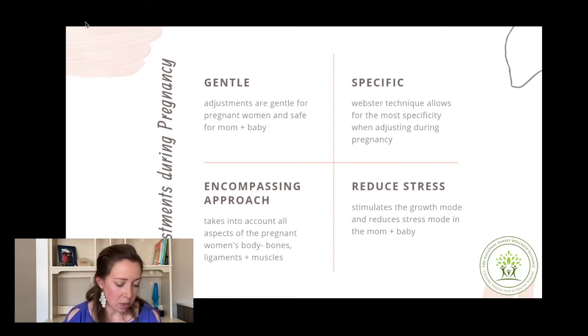And we look at the entire body, not just the pelvis, because everything's connected. So we also look up your back to your neck, all around the whole body. And they are really specific, and we take into account all aspects of your pregnancy, including, like it says on here, the bones, the ligaments, and the muscles. And then ultimately, that reduces the stress on your body and stimulates the growth mode. And who wouldn't want to reduce their stress on baby, too?